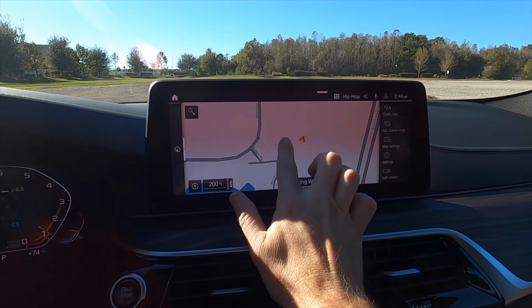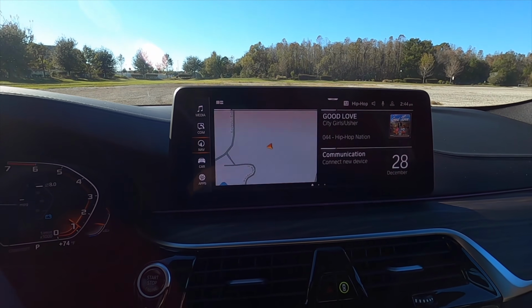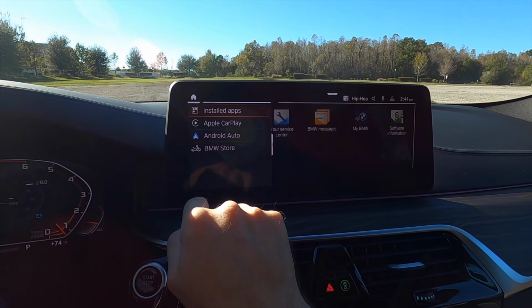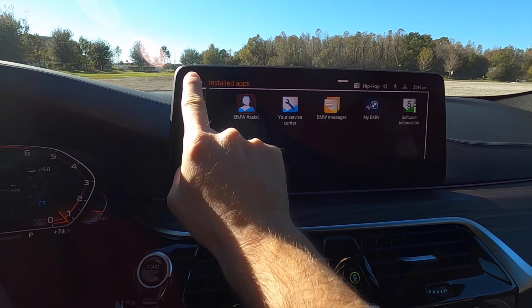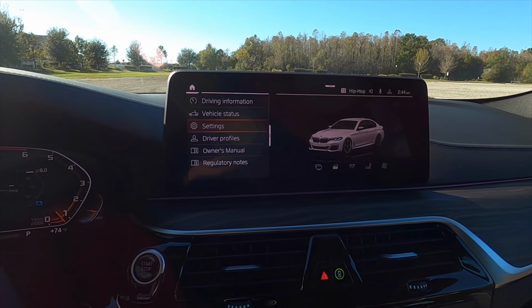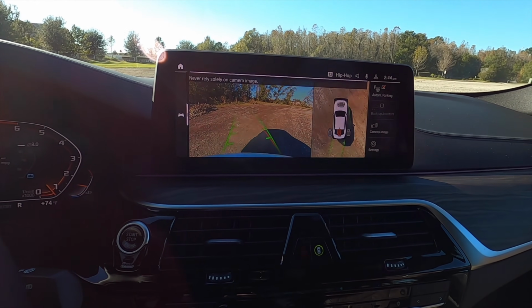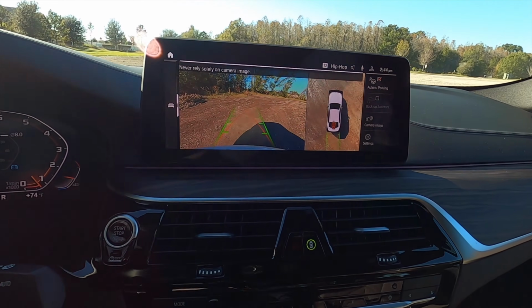We got the pinch and the swipe. Click onto the home button so you can see all the apps. This is your quick widgets. We have Apple CarPlay, Android Auto, Sirius XM, AM, FM, streaming, Bluetooth audio. Switch it to reverse. We have a 360-degree reverse camera with automatic parking and backup assist.